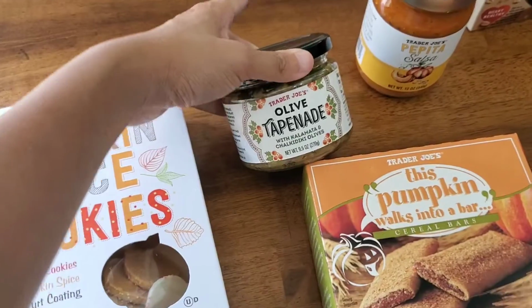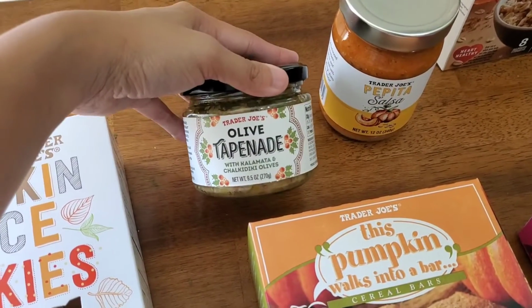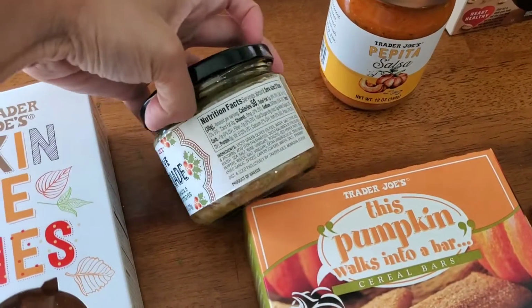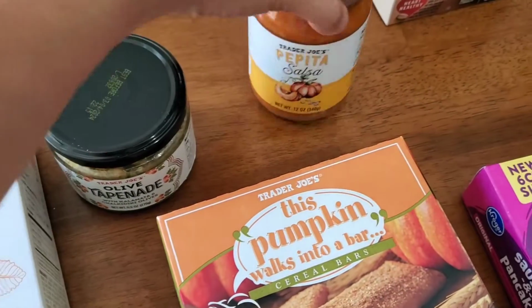And I've actually bought something similar to this at Costco a few months ago, but of course it was huge, Costco sized. And we love that as well. We put it on sandwiches and even homemade pizzas. Very salty, but very good. There's that. But yeah, it was an awesome price, and I found it actually in the produce area. It was not on my list.